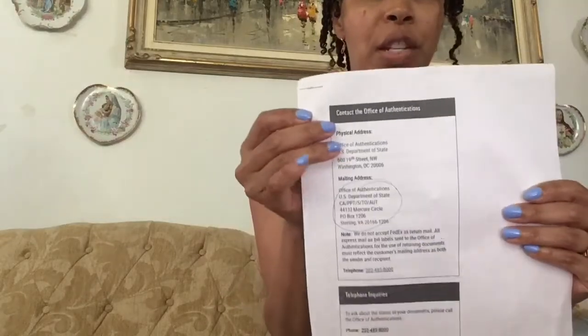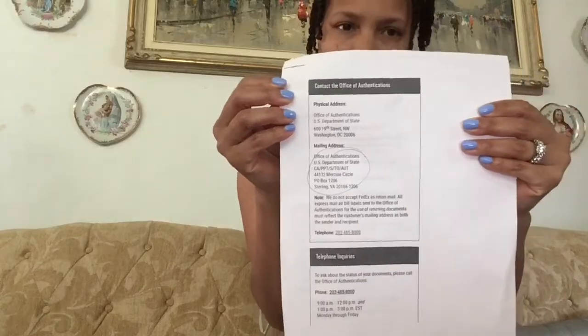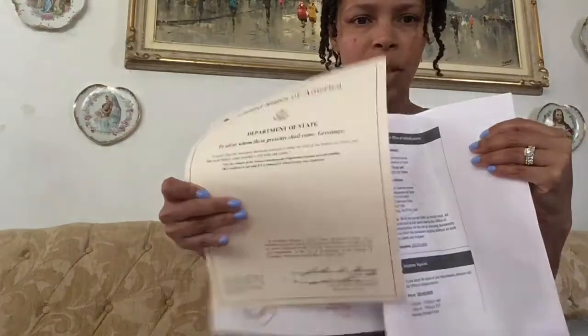And then after you do that, you have to send it to DC. Well, they have a mailing address. If you mail it in, it's to Virginia. You can go online and type in Authentications DC, and they'll have an address for that. So wait, give me 1 second. I actually think I have that. Okay, so here's all the information for where you will send your documents once you send them to DC, okay? And DC is going to do this part here.